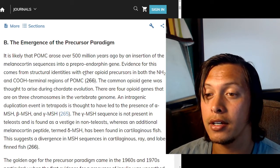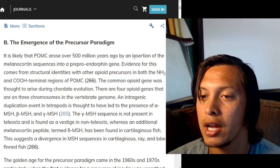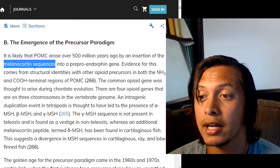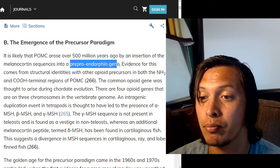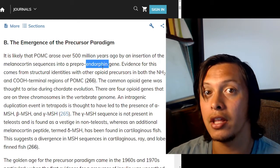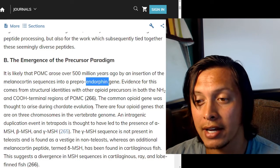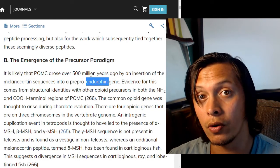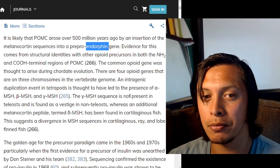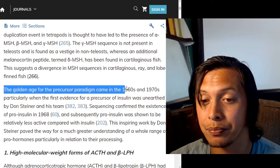And then sometime around 500 million years ago, there was a melanocortin sequence that got inserted into the preproendorphin gene. And remember, endorphins are opioids. So somehow that got inserted very long ago in chordate evolution. So not even human, not even vertebrate. Chordate, which is a step above vertebrate.